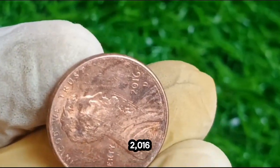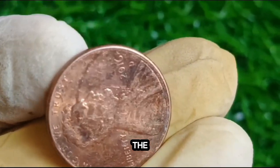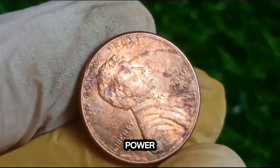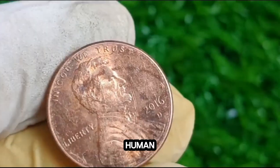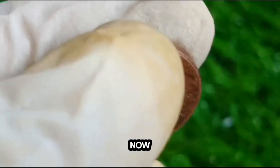The 2016 1-cent coin worth $16 million serves as a reminder that even the smallest objects can hold immense value. It's a testament to the power of history, rarity, and human curiosity. Who knows? The next great discovery could be hiding in your pocket right now.